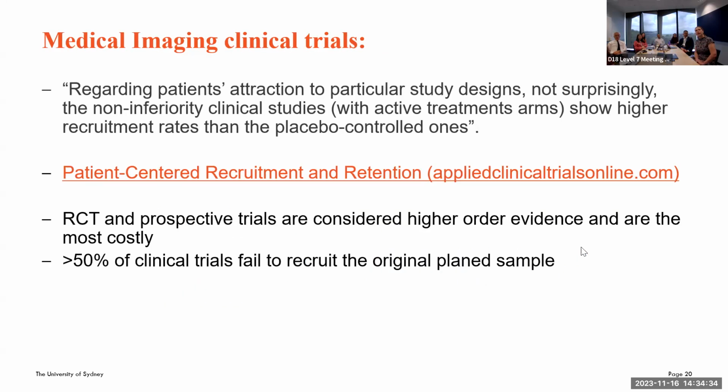In terms of medical imaging clinical trials, this is just a quote taken from the article, about the patient's attraction to a particular study design. Essentially what we're doing with the phase contrast tomography clinical trial is a test of non-inferiority. So we're trying to determine whether one medical imaging technique is not inferior to the standard of care, and happily, those show higher recruitment rates than the placebo-controlled ones, which meant they would have no imaging at all.